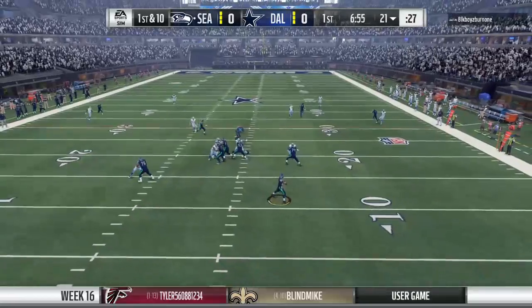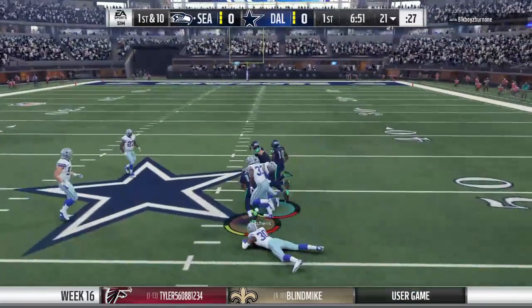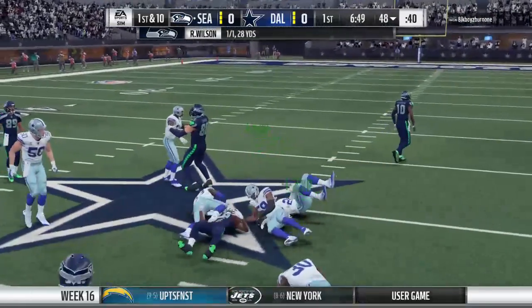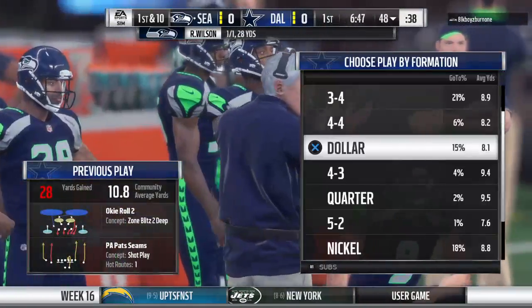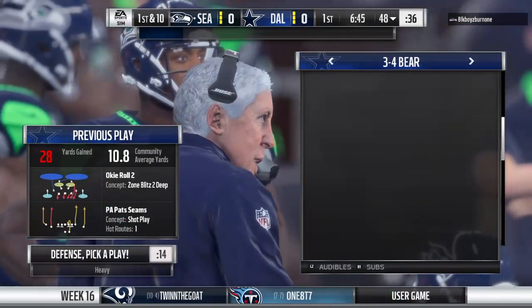Play fake here on first down. And the catch is made here by Tyler Lockett. And they're going to get this one all the way out across the 45. A really good pickup of 28 yards.